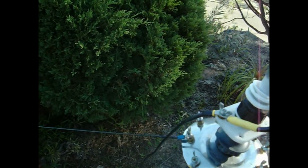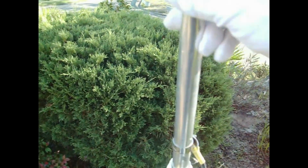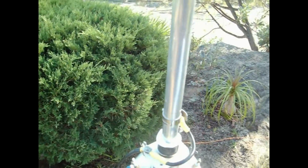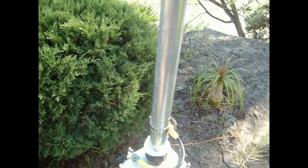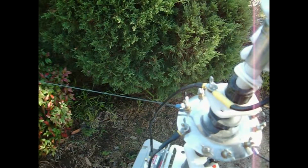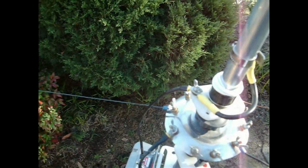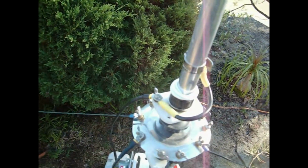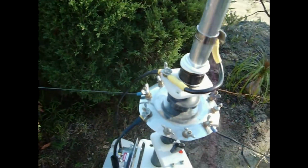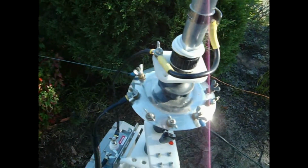This here is just the vertical, and all it is, it's just a 1-inch aluminium pipe, and I just used a whole pile of them together, telescoped one inside the other, and I just slide it over the top of this 20mm PVC tube with the dowel inside it. It doesn't fall over, doesn't break because it's very flexible, so in a strong wind it'll blow around, but it won't actually break.